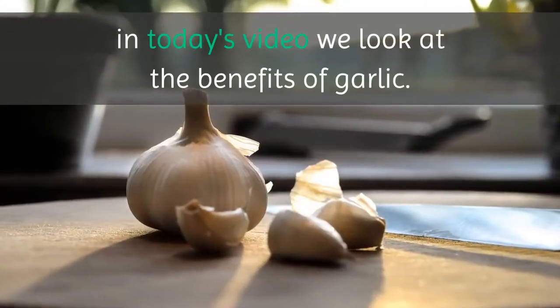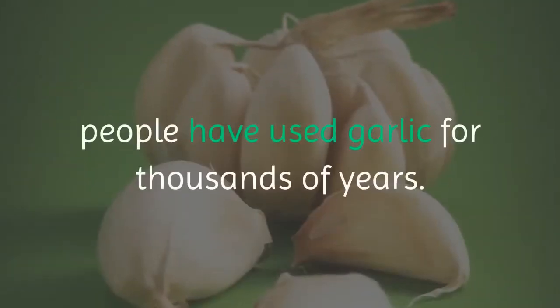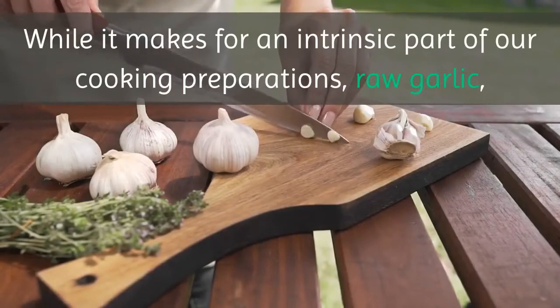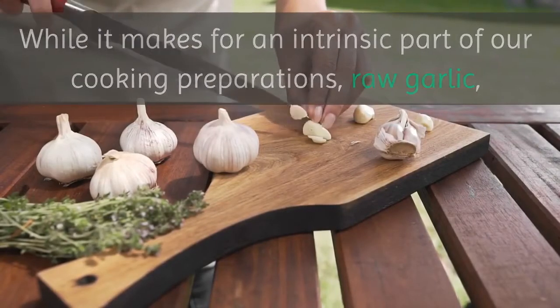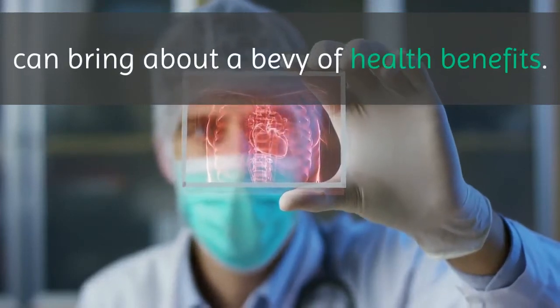In today's video we look at the benefits of garlic and explain how to make a healthy garlic water drink. People have used garlic for thousands of years. While it makes for an intrinsic part of our cooking preparations, raw garlic, taken especially as the first thing in the morning, can bring about a bevy of health benefits.